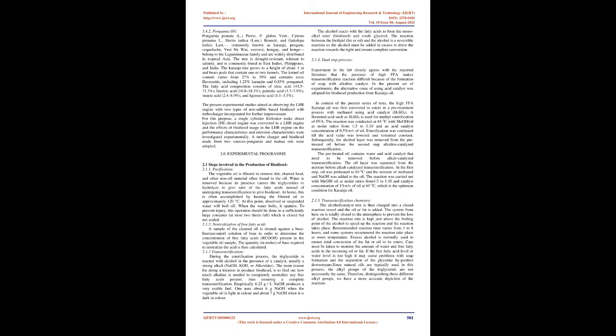Methyl esters of vegetable oils. Biodiesel. Biodiesel is produced by combining vegetable oil or animal fat with an alcohol, mostly methanol, in the presence of a catalyst through a chemical process known as transesterification. The advantages, benefits of using biodiesel: raw materials, both edible and non-edible, and its production methods are well understood and documented.